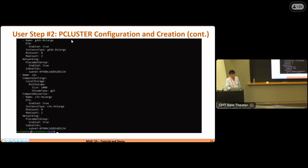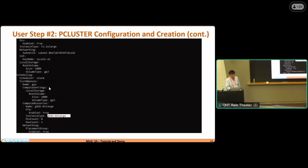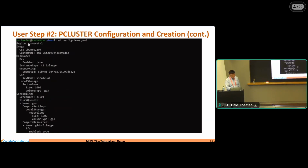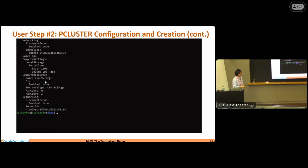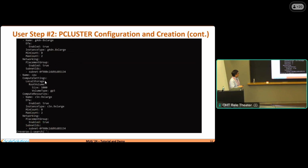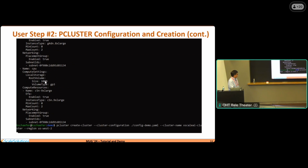Okay, basically you create the configuration file using YAML script. And you basically identify the type of instance nodes you want to use, as well as the cluster managers and the head nodes type you would like to use. Okay.